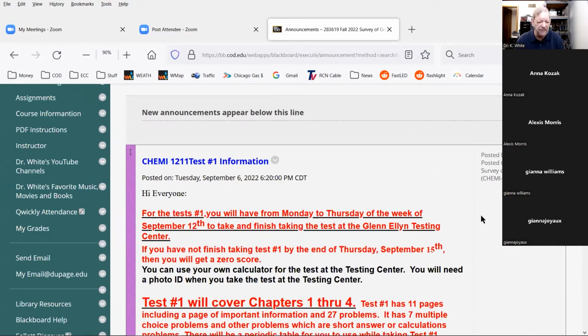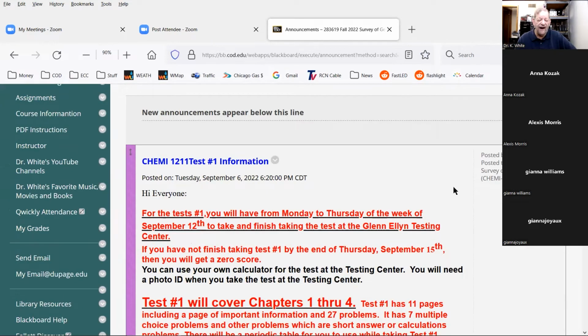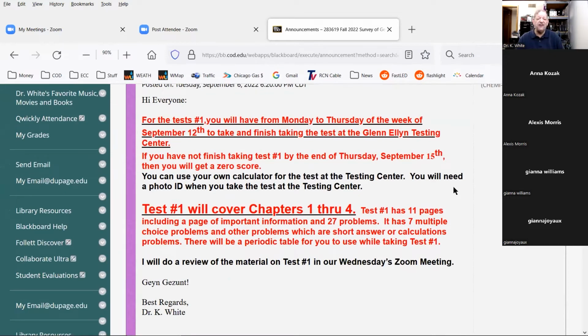Thumbs up, people. Everybody see Chem 1211, test one information? Thank you, everybody. And I don't know why the spacing got messed up when I uploaded it. It looked right, but that happens with the announcements.